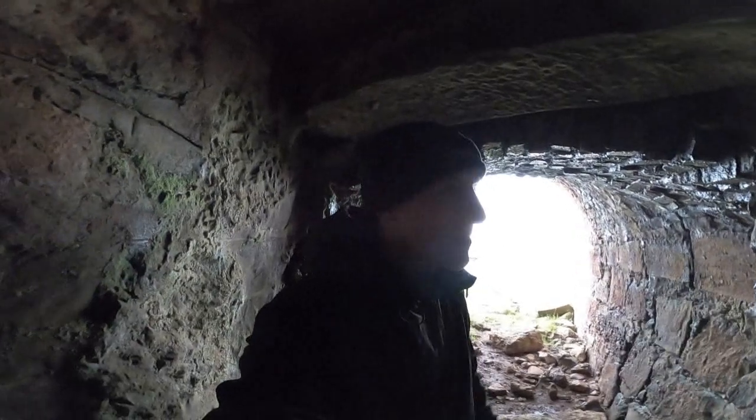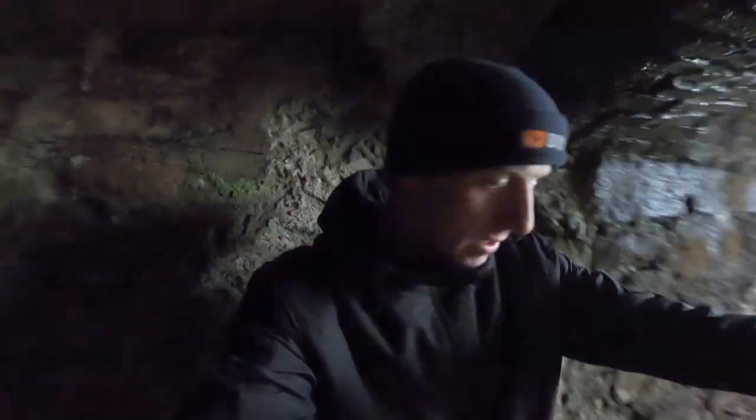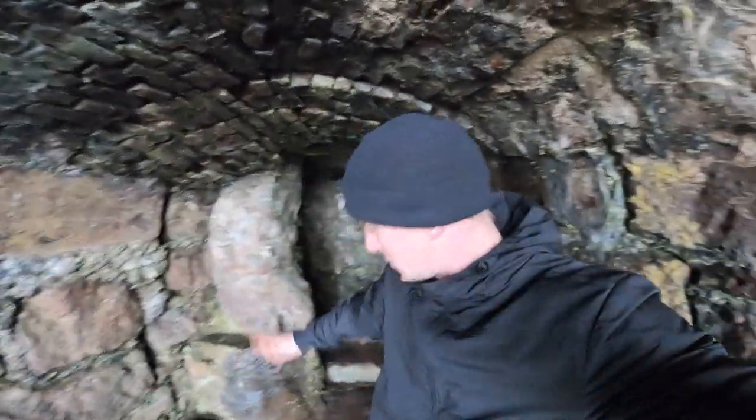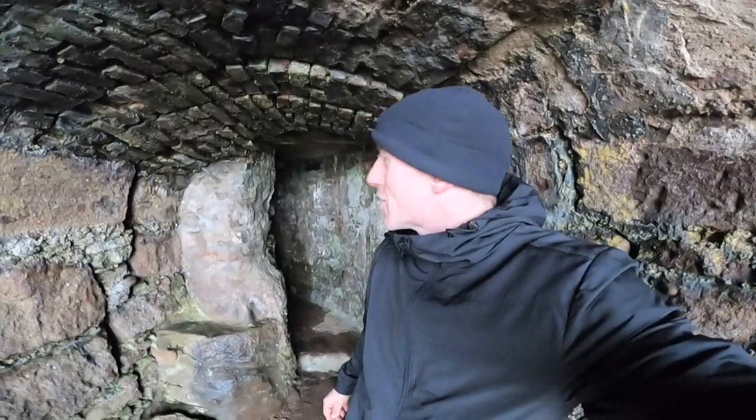When I first came in, I had no idea it was going to be that big, and I'm so hyped that I came and explored this. I thought it was going to be similar to Bodden Lime Kiln, which it is, but also it's just totally its own thing. It's totally different. It's just a madness, folks.